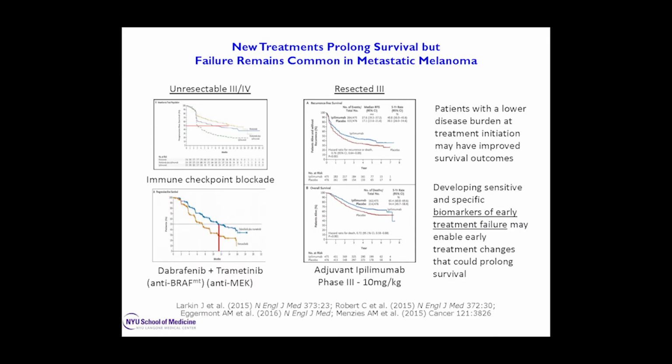But the story basically is that there's treatment failure, right? All these curves are coming down. This is actively treated patients. This is patients with adjuvant therapy. So resected metastatic disease. Now you're going to give them one of these agents to prevent recurrence. Ipilimumab does show a small benefit here, but patients actually died on treatment because ipilimumab is toxic.